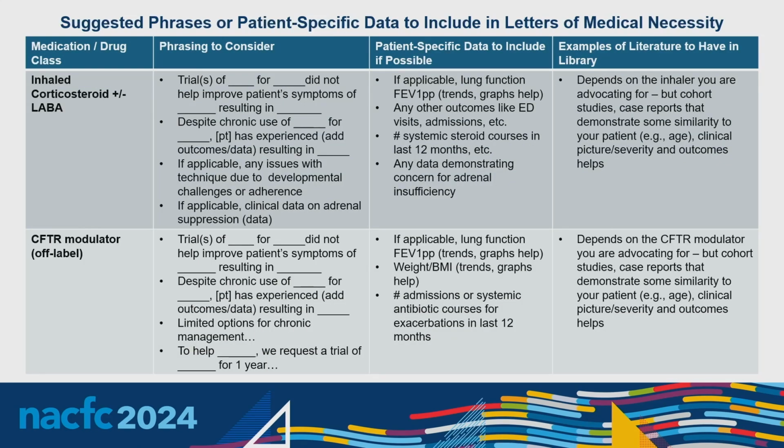For things like inhaled corticosteroids with LABA, list the trials of the different medications: despite chronic use of X, still results in this. If applicable, also note any issues with technique. So if you're trying to change from an MDI to a certain type of inhaler, you also need to state, despite trials with this particular dosage form, technique has not been achieved, or if there's developmental delay as part of the diagnosis, you need to note that so that the insurance understands that it's not just based on age, it's based on ability to do the inhaler properly and manipulate the inhaler properly.